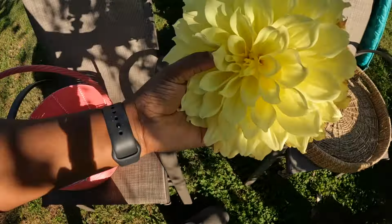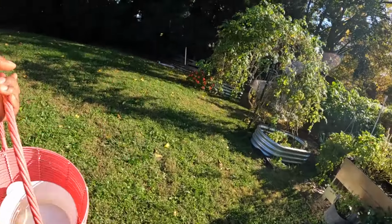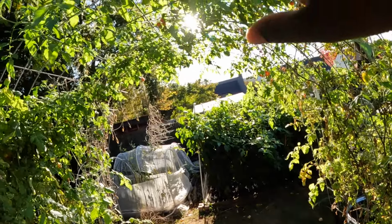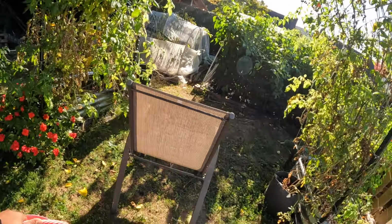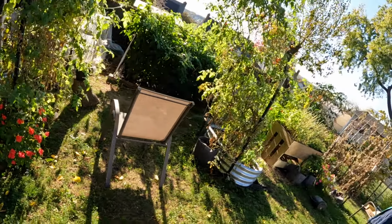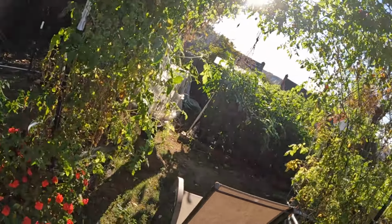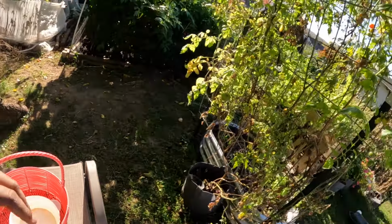Alrighty, let's go harvesting. I'm gonna put this here because we're doing the tomatoes first. Y'all know I am so tall that I need a chair to help me reach those really far tomatoes up there. I hope y'all enjoy my sarcasm. I'm very sarcastic, y'all. But yeah, I am kind of height challenged, so I use this chair to help me get started.